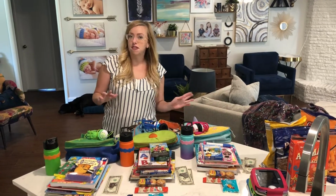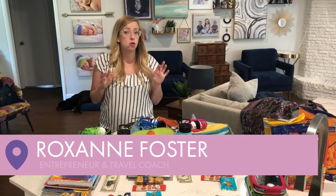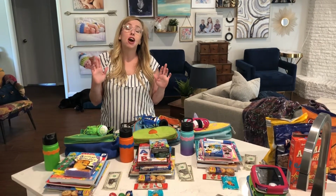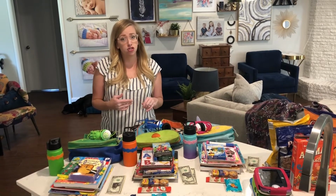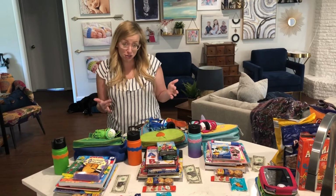This looks like a lot of stuff, I know, but we are going to be on the road for 60 total hours is what our trip planner told us. And so we are more than prepared. Our kids are 6, 4, and 2, and they are great little travelers, but we do a lot of different things to try and make that even more true.